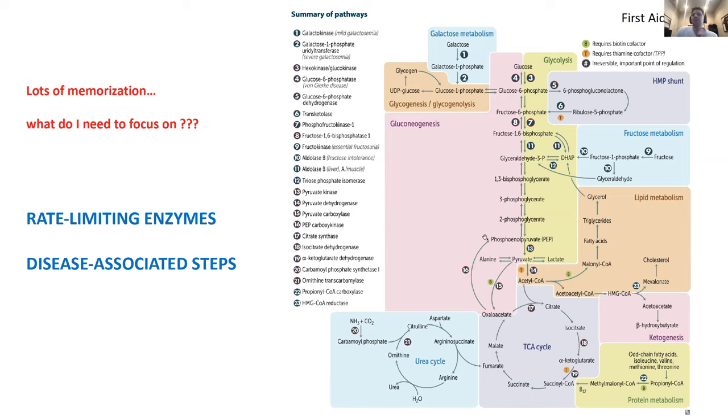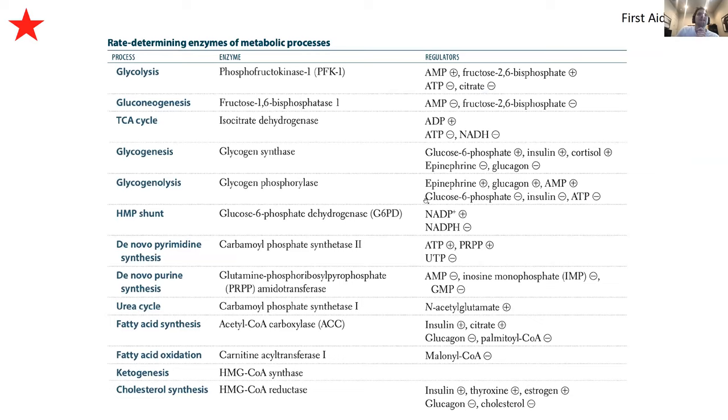So keep that in mind. Okay, so it gets a little bit more detailed when it comes to the rate limiting enzymes. For example, I was saying for glycolysis, there are three: glucokinase, PFK1, and pyruvate kinase, right? But if you want a general understanding, when we get to those later on, these are going to be your rate limiting, the most important enzymes, and the regulators, of course. What you'll find is a lot of the regulation is downstream, right?